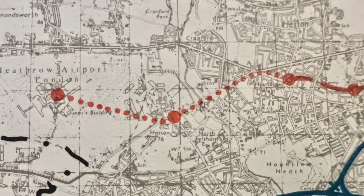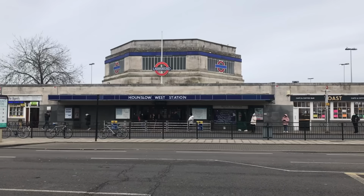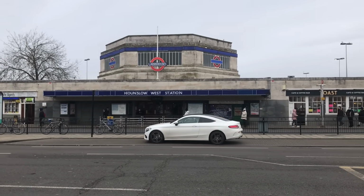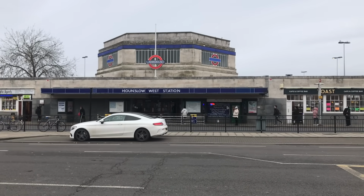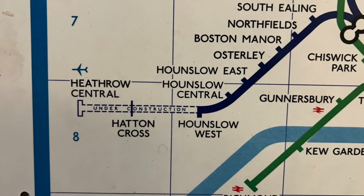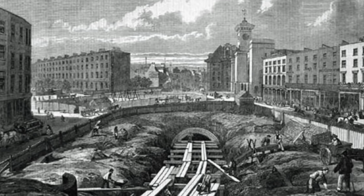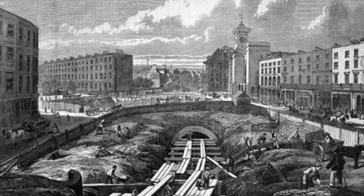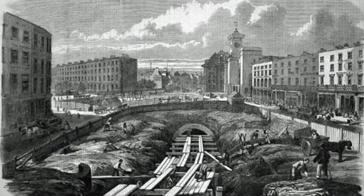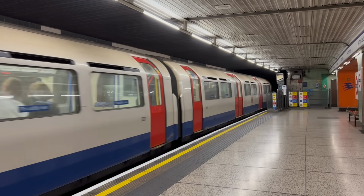There were, initially, to be 2 stations on the extension: Heathrow Central and Hatton Cross. The line through Hounslow West would also need to be rebuilt on a new alignment, and that is why the entrance building is so far from the track these days. The line to Hatton Cross was to be constructed using the cut-and-cover method, whereby a trench is dug, track is laid, and the trench is covered over again. This had been used for the very first underground lines back in the 19th century. But in built-up central London, it was a slow, expensive, and legally complicated method of doing things. Out here, things were a lot less built up, so it made more sense.